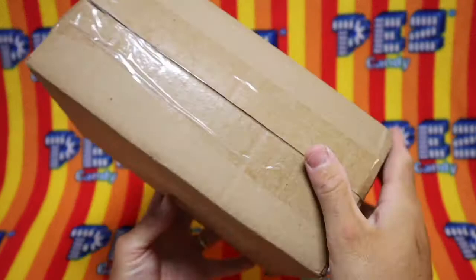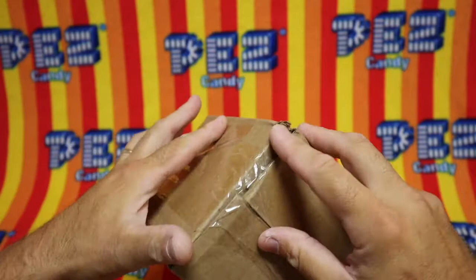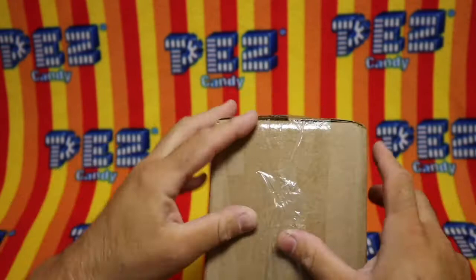It's sealed. It came in the mail. The label has been removed. What could possibly be in this? This kind of looks like a Pez box. Let's find out. Can we get into it? It's a pretty good tape job here.